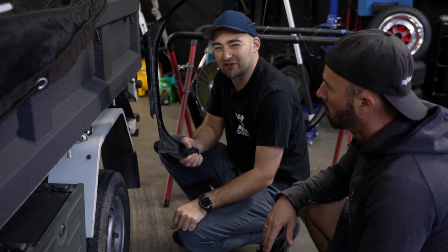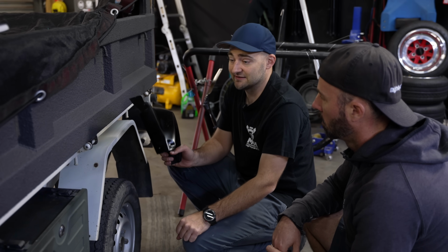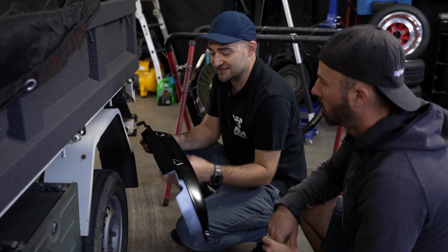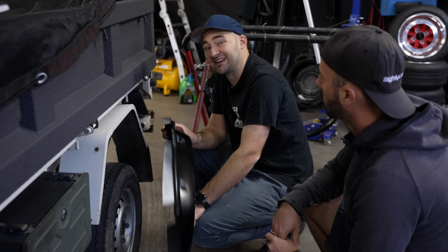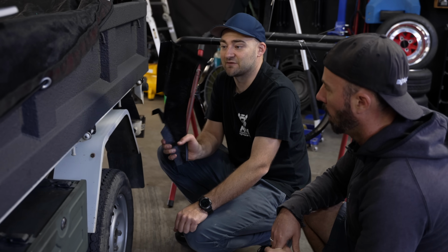Getting these parts is a bit tricky too, because there's no market in English-speaking countries for it. Good luck finding them. There's one or two different brands out there. These are fiberglass. You can also buy a plastic one, but the plastic ones are an eye-watering $1,000 for a set. Wow, that's crazy. So this is fiberglass. These are like $300, right?